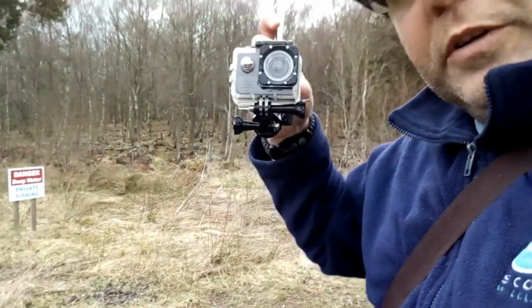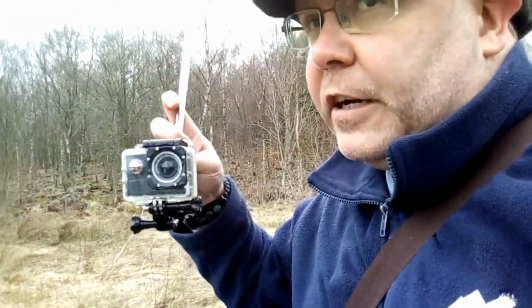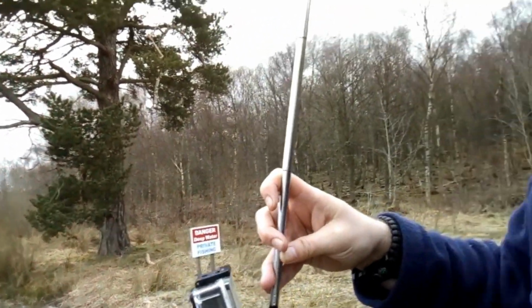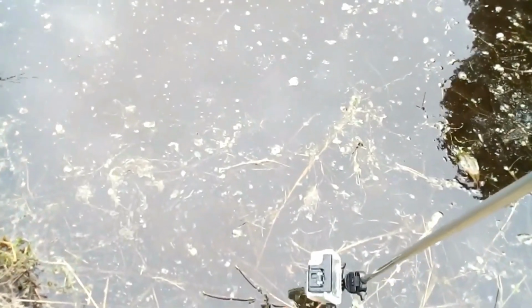If you ever wondered how I get my underwater footage, it's with one of these little things. This is an Akaso, there are other brands available. An action camera on a selfie stick monopod, and just hit record on it and pop it in the water if I can find the toads. Have they all gone? No, there's one there.